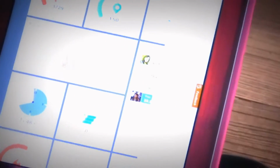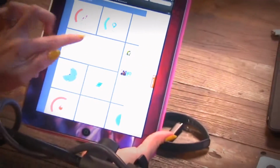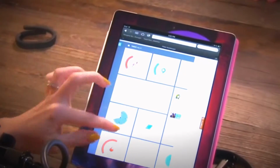They also updated their website with the Flex. And this looks a little janky on the iPad right now, but they give you a whole bunch of these different little widgets that you can move around and arrange however you like. So it's a dashboard for you. It measures your distance as well.